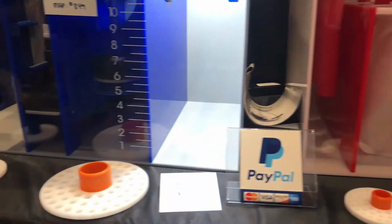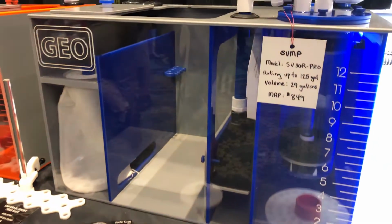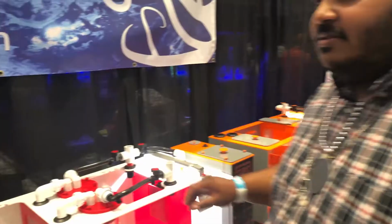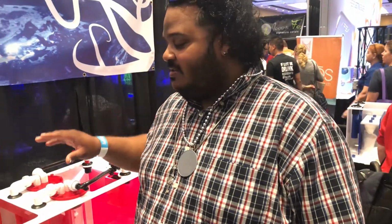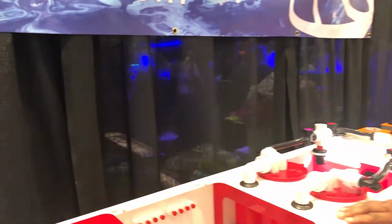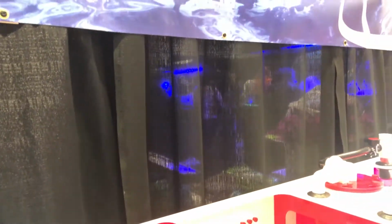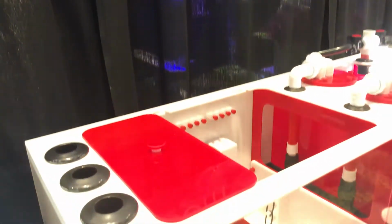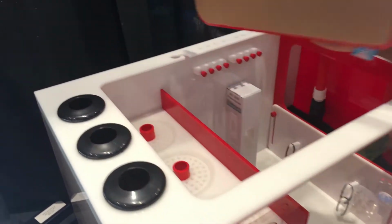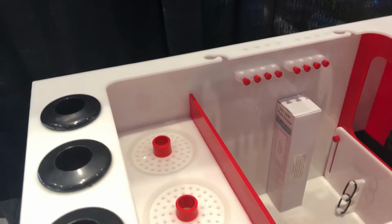So what I did get to do though was check out some of the new products by Geo's Reef. These are some new lines of Geo Reef sumps that they're coming out with, and I thought that these were amazing. I'm seeing a lot of people these days using Geo Reef products, and as a person who's building a new system, I'm looking at things like this. I'm seeing a lot of use of the colored acrylic, which is traditionally more expensive than the regular one, but you cannot beat the aesthetics.